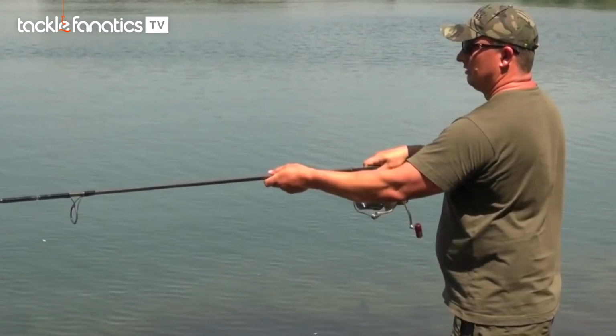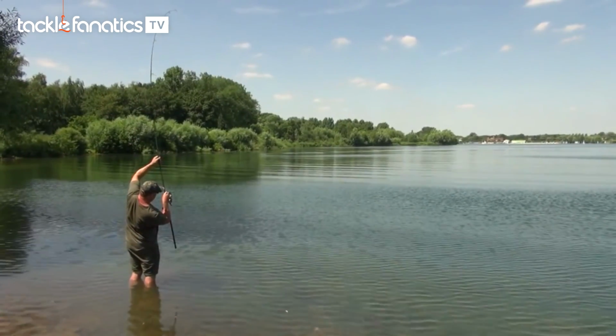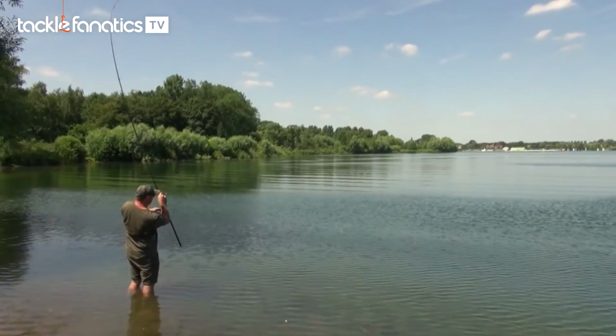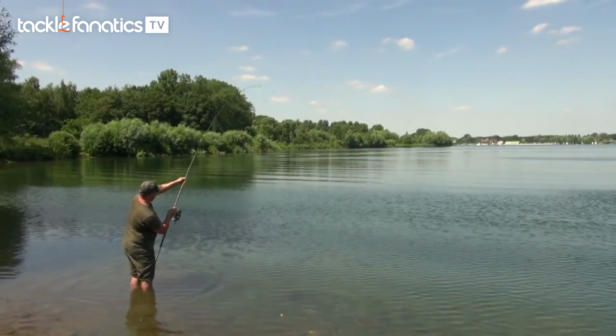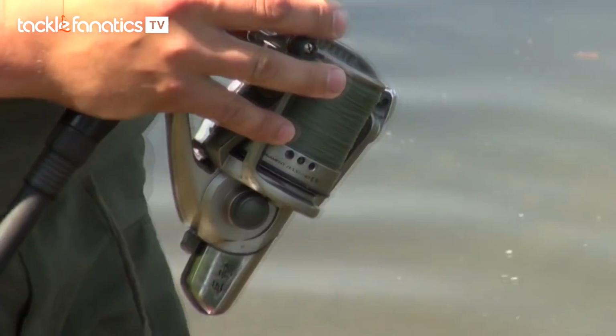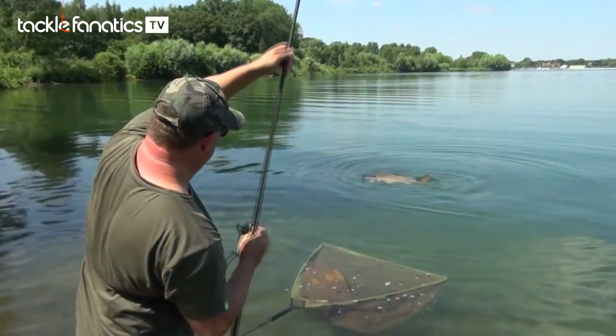This is why we go carp fishing right this moment now. Just praying that you win. It's by no means over. Come on, be good to me. Be good to me. The most epic battle so far. Another beautiful Belgian bar of gold.